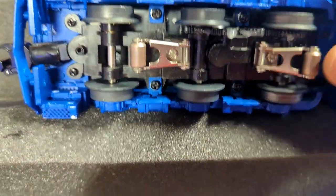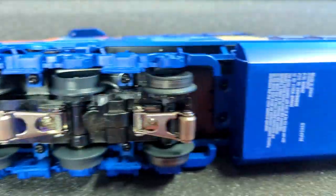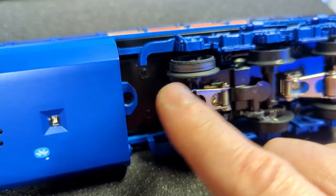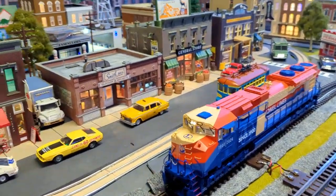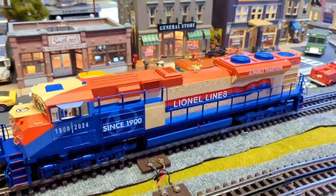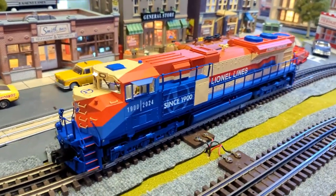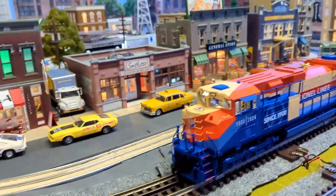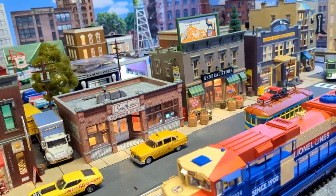One other thing, always check these rollers here to make sure that they roll. The pickup rollers. I had a problem before where it got stuck and it wore a groove in it, and I had to get a whole new pickup. Put a smoke pellet in. Since it's Lionel Lines, we'll do a little smoke pellet fluid.